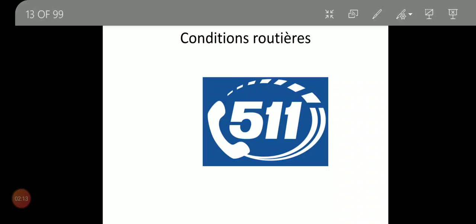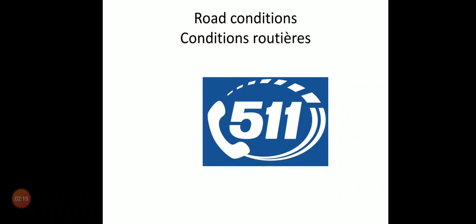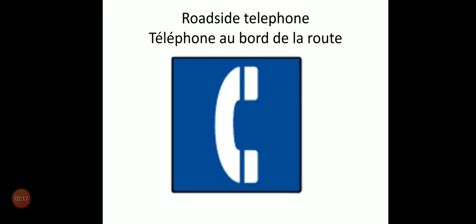In an age where people have cell phones, one might wonder why roadside emergency phones are necessary. Well, in some highways, such as Route 7 between Oromocto and St. John, there are roadside telephones you can use in areas with no cell phone service. They're not common, however.